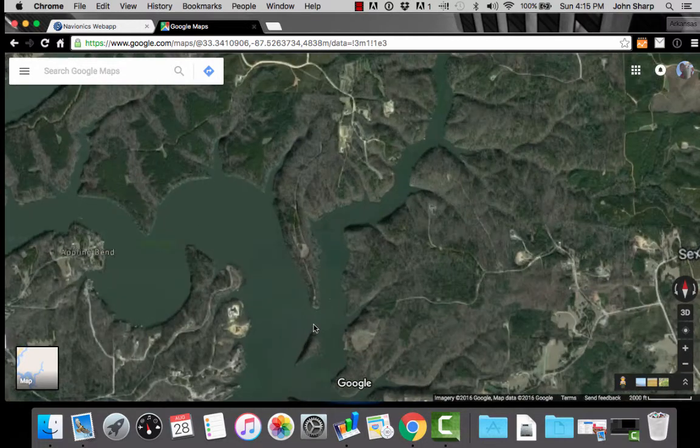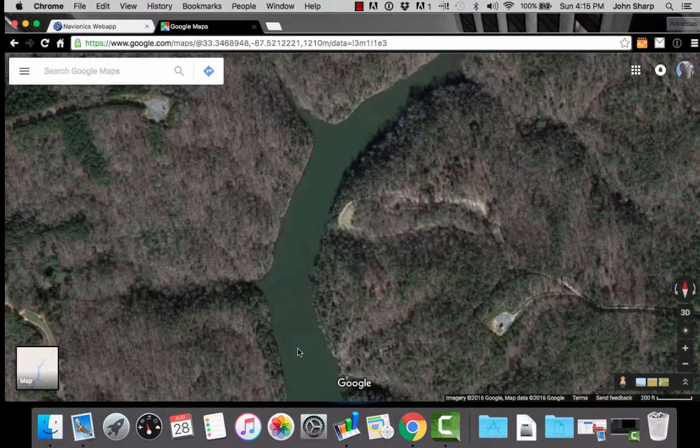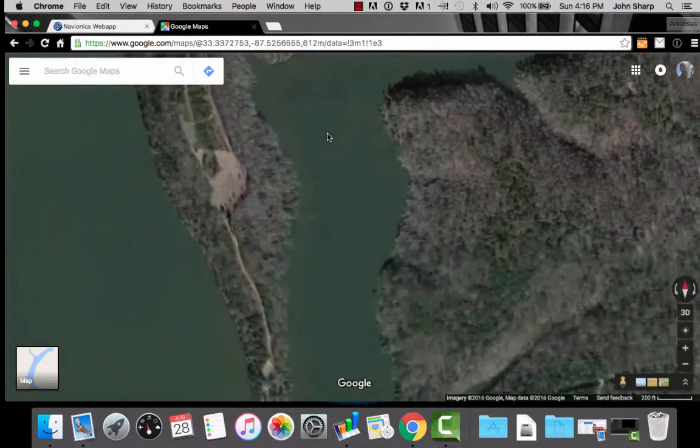And here it is. So let's zoom up to it. This arm goes pretty far back in here, and it says it's Hammer Creek. So this would be a good spot to work, at least starting in the fall, to kind of start cruising back up in here.